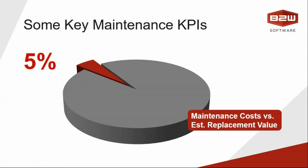So, maintenance costs versus estimated replacement value. This is a really quick indicator that a piece of equipment is getting too old and needs to be replaced. I wouldn't use just this, but it flags that for a piece of equipment, if the maintenance cost is starting to be more than 5% of replacement value, you really need to look at the hours on that piece of equipment and its cost history and its repair history, and put it on the consider-for-replacement list.